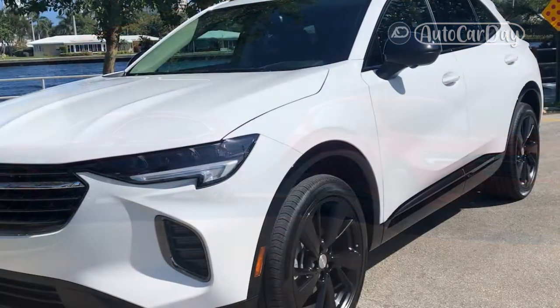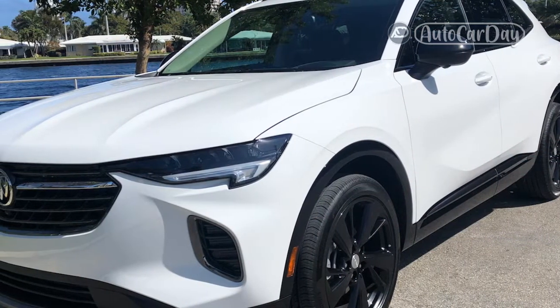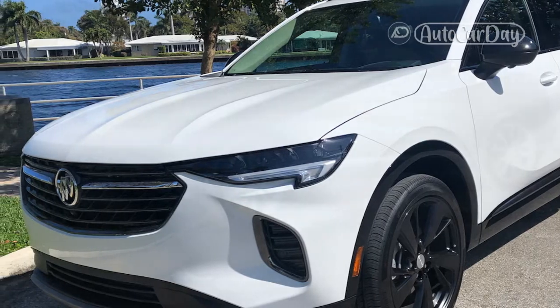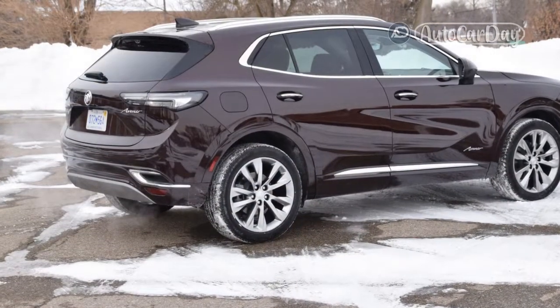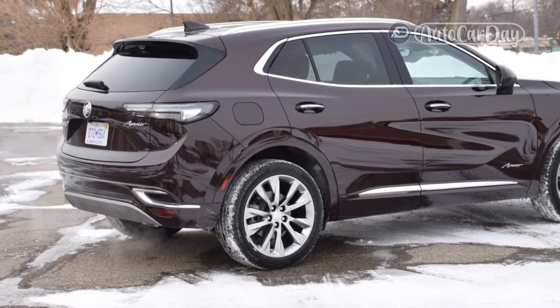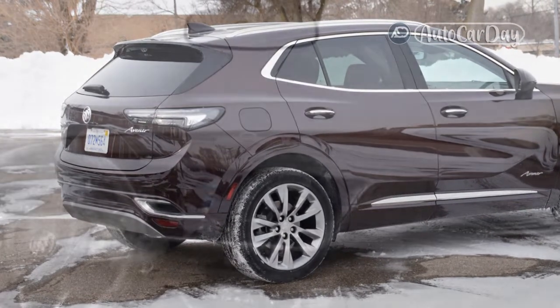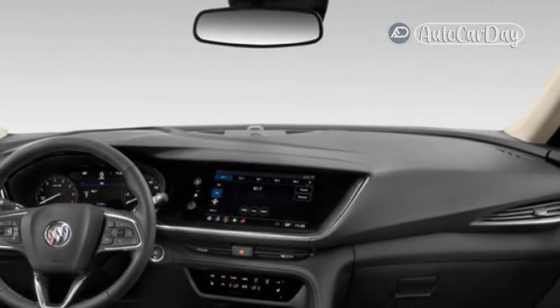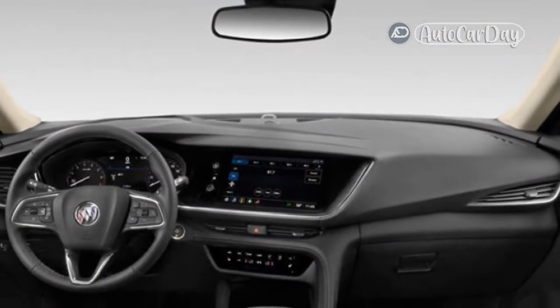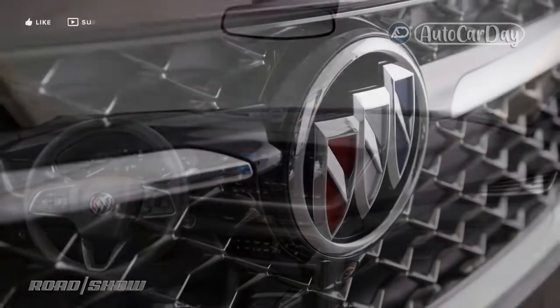Using a new platform shared with the Cadillac XT4, this is a stylish, well-equipped crossover that makes some noise in a very competitive class rather than simply blending into the background. And at only $31,800 to start, the latest Envision is also the most affordable option in the class by a long shot. Buick is going all in on aggressive SUV design, and that's obvious by looking at the latest Envision.